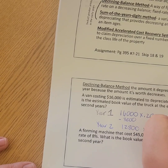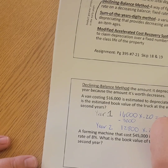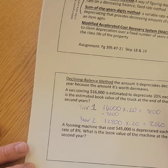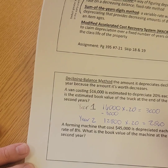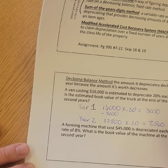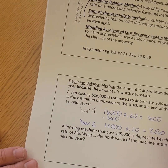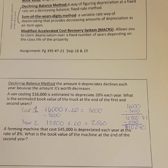And then they lose 20% of that, not the $16,000 again. So 20% of that is $2,560. So it says, what is the estimated book value of the truck at the end of the first and second years? So if you go ahead and go 16,000 minus the 3,200, which we kind of already did, is the 12,800. So that's year one. And then subtract the 2,560 is $10,240. So that's what it's worth. Sorry. That's what it's worth at the end of year two.